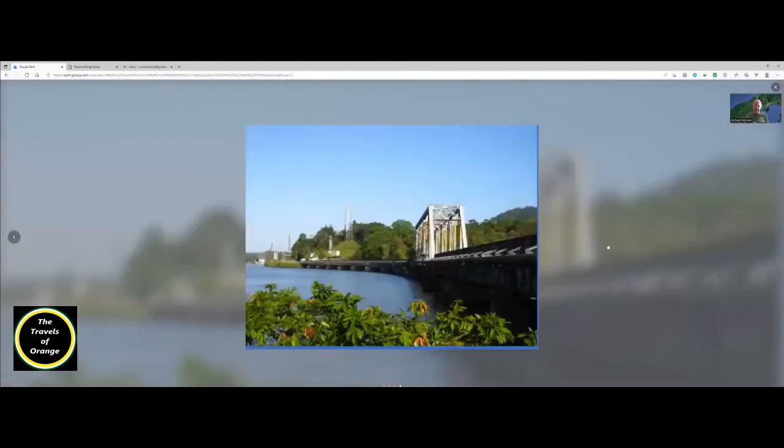Another photo, this date is unknown. You can see the bridge going across here, and the area I pinned is over here.